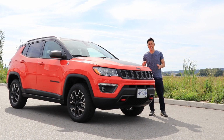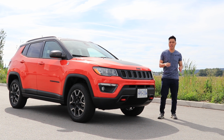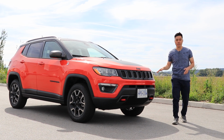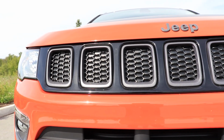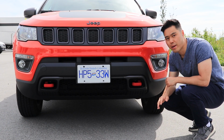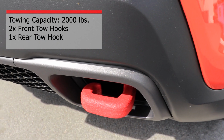Last but not least is the aesthetics. I absolutely love that classical Jurassic Park green-orange color scheme going on the outside as well as the inside. And in the front, you've got that classical Jeep 7-slot front grille pattern here. Now, the Jeep Compass has got a towing capacity of 2,000 pounds with 2 matte finish tow hooks on the front as well as 1 in the back.